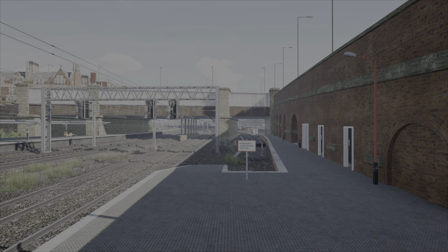Formation, got the class 47 with these wheeled buffers, I think they're called. Actually, no, they're not buffers, they're wheeled guards. So that's that one. And we have 87009, City of Birmingham. So, yes, with that being said, let's get on with it, shall we?